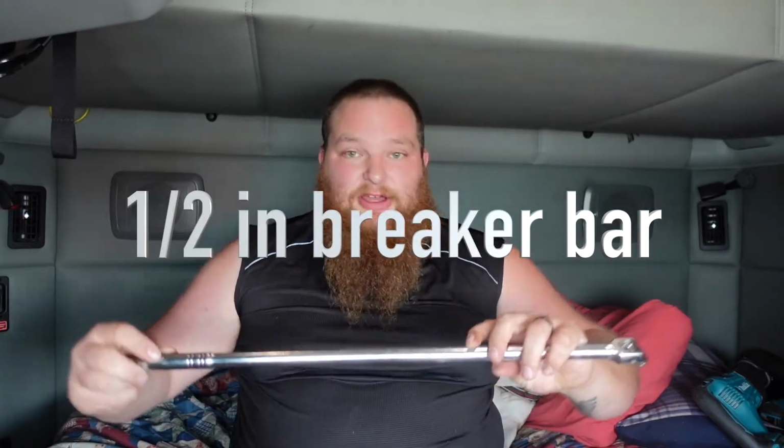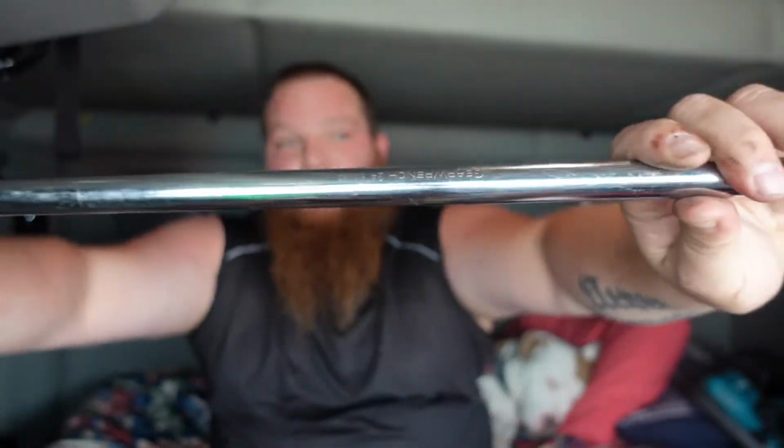And that's where we have this. This is another gear wrench tool. This is a 24-inch breaker bar. This is for when stuff's really stuck. I about dropped it and ate it. Okay?